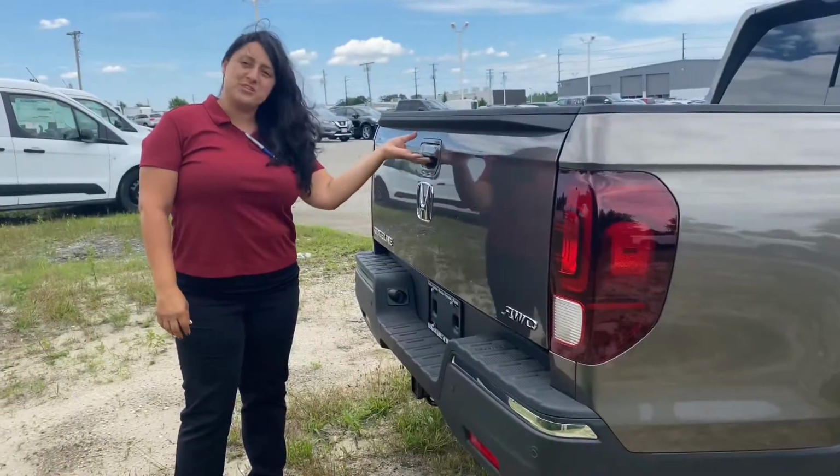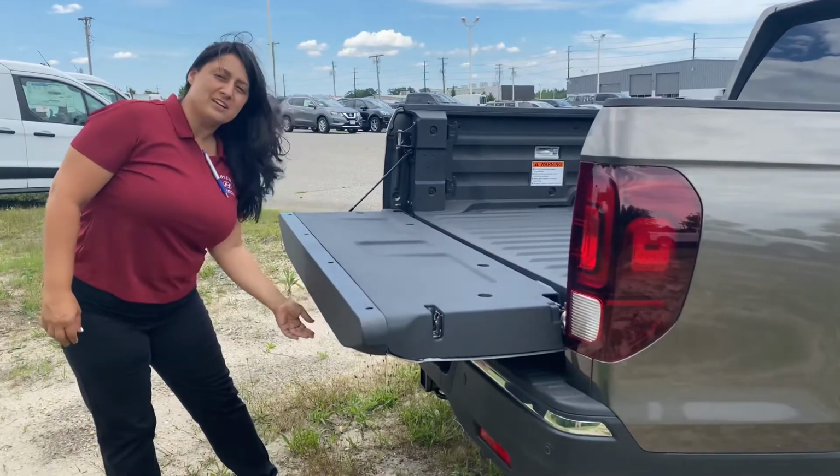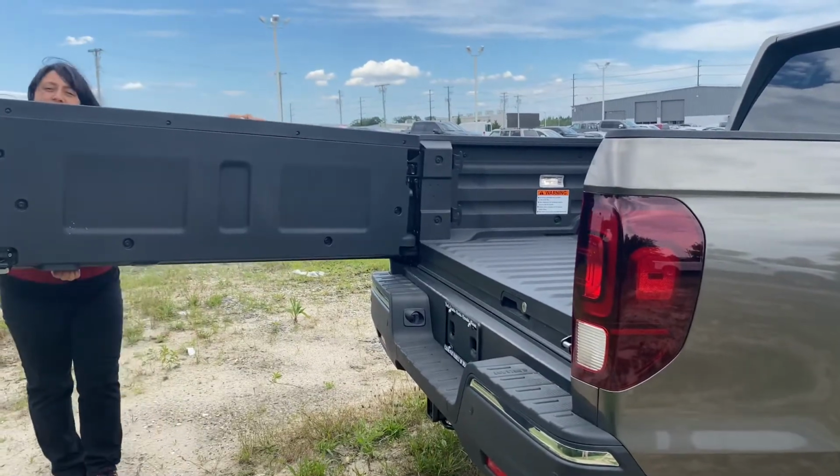So one of the features that the RTL-E has is dual action tailgate. You can open it that way, or you can open it this way.